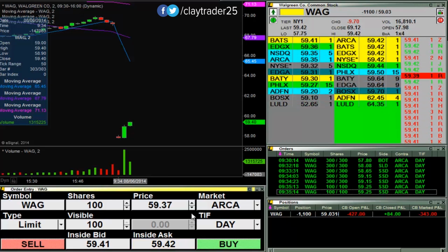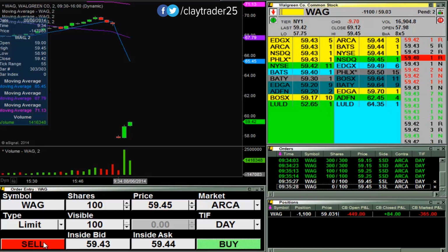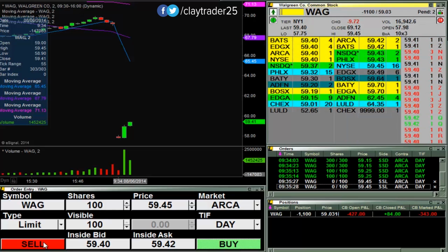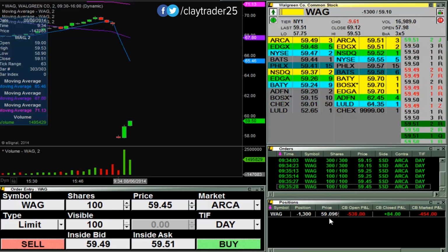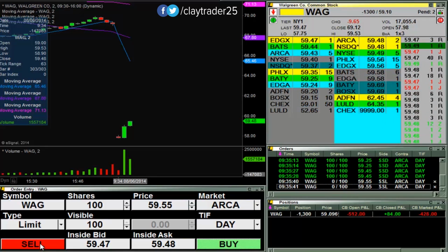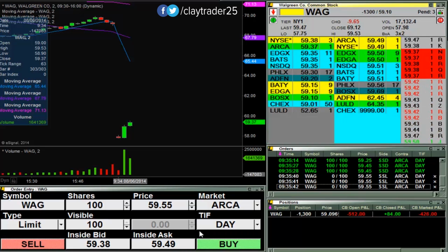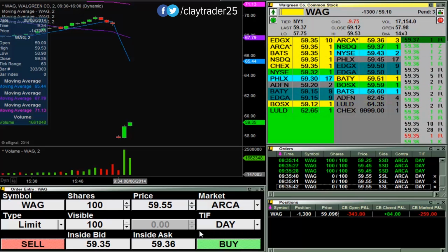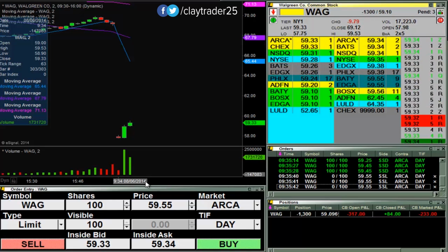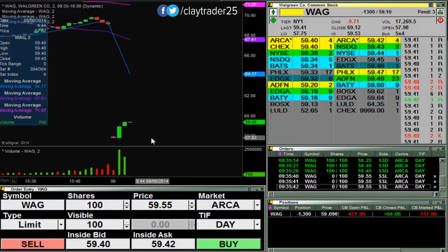There we go. Throw some more up there at 45. Okay, got those. Average is 59.10. Put some up there at 55. Now if I get a pullback, see it roll over, that would be fantastic. Or I'm going to build an even bigger position.